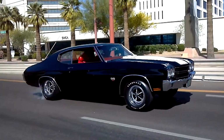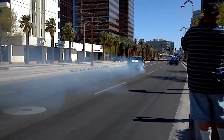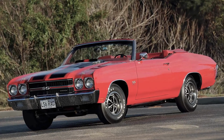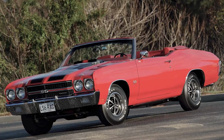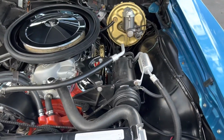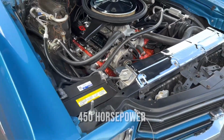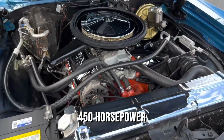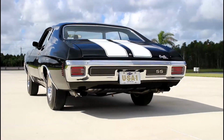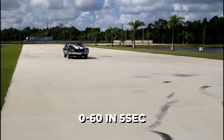The 1970 Chevrolet Chevelle SS 454 LS6 is a true icon of American muscle cars, known for its power and performance. This car represents the peak of the muscle car era, featuring a massive 7.4-liter V8 engine that churned out an incredible 450 horsepower. The LS6 engine made the Chevelle SS a powerhouse, capable of accelerating from 0 to 60 in just over 5 seconds.